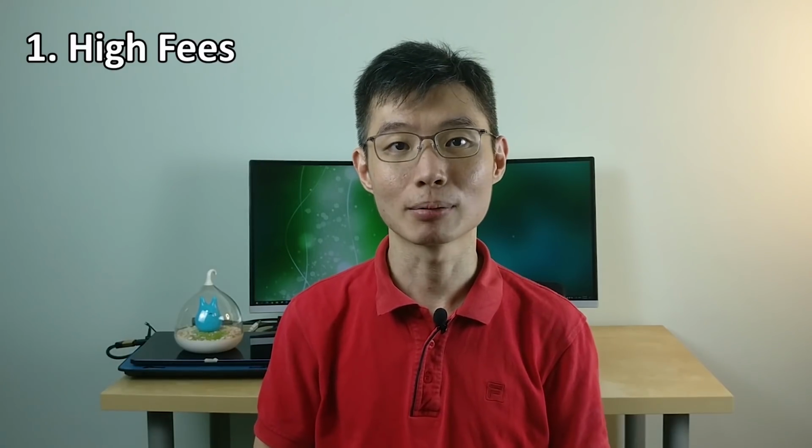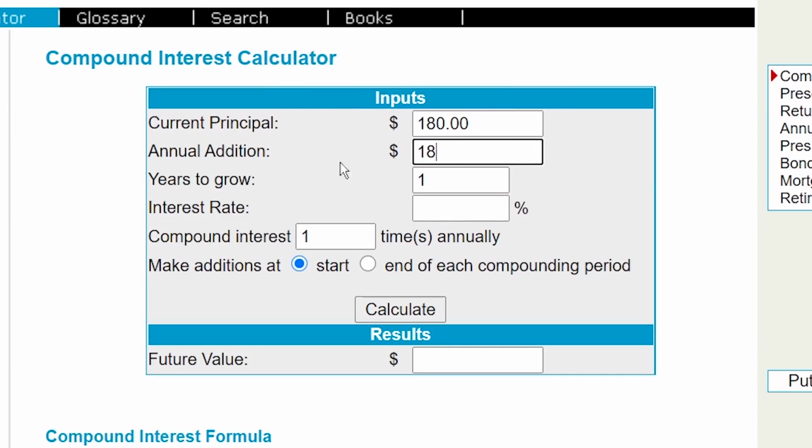You may think that $180 is very little, but if you invest $180 over 20 years with a 6% interest rate, you'll be getting around $7,600, and that's quite a lot of money.